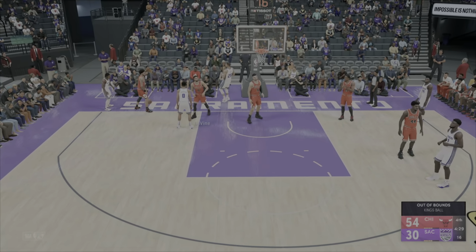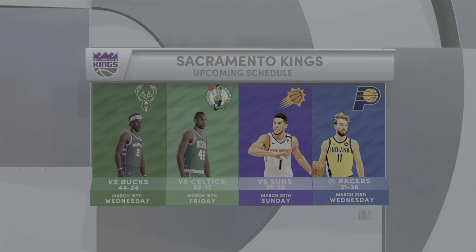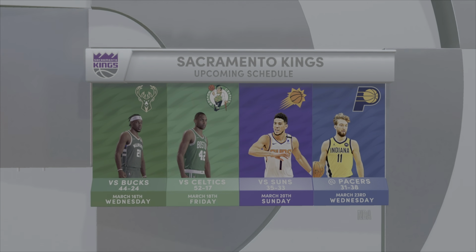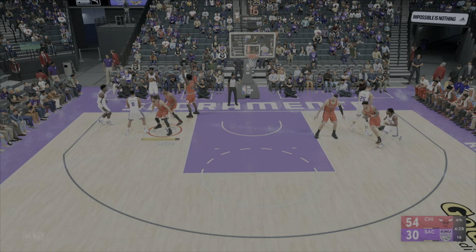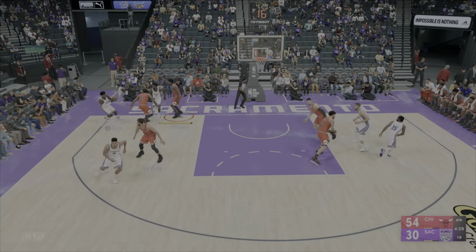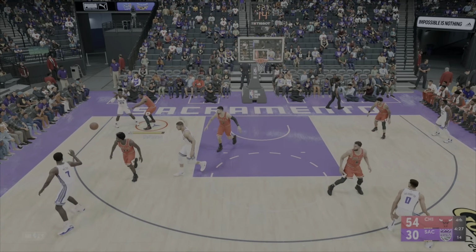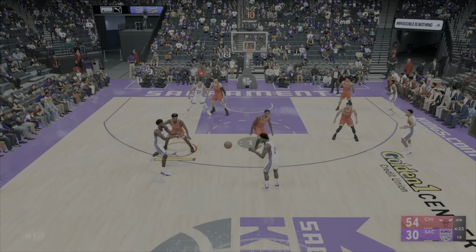And that one goes out of bounds. Last touch by Ball. Sacramento Ball. And this is what the schedule looks like for the Sacramento Kings. On Wednesday, they'll be matching up with Drew Holiday and the Milwaukee Bucks. And then Friday, they'll be facing Al Horford and the Boston Celtics. Checking out their schedule, they've got a tough run of games coming up. But quality opponents are a great chance for you to see how well your team can truly perform. Back to Heald.